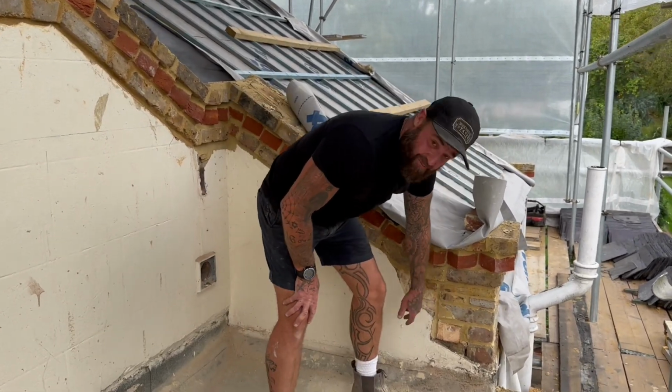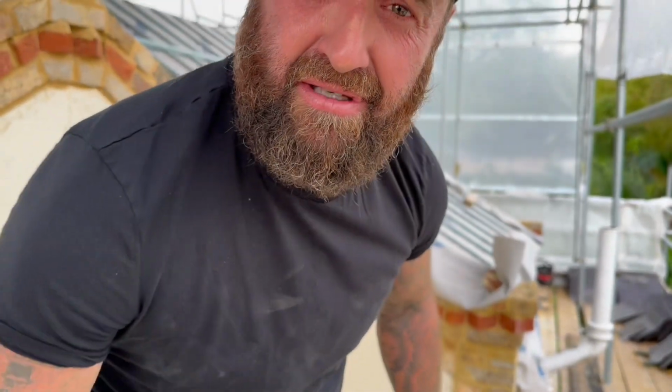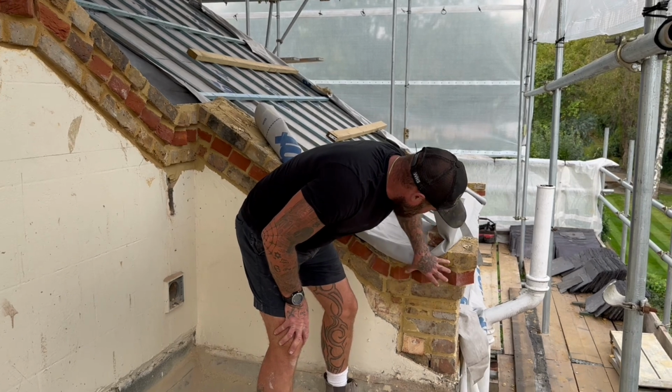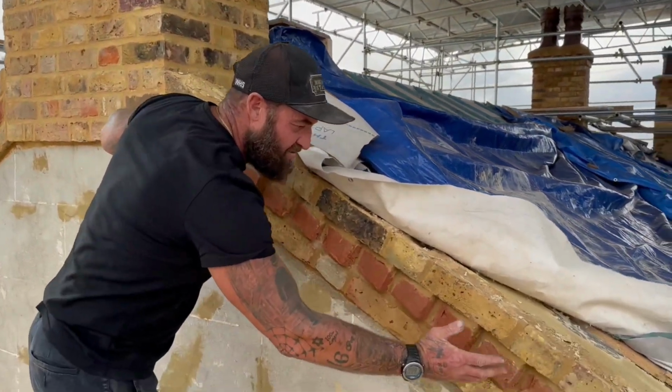Now, obviously before you say, he's put a split course in, don't wind me up. Come on, behave yourself, men. That's being readied up to there, obviously. Nice parapet detail coming through. And then what I want you to look at is here, look at the way the detail comes up.